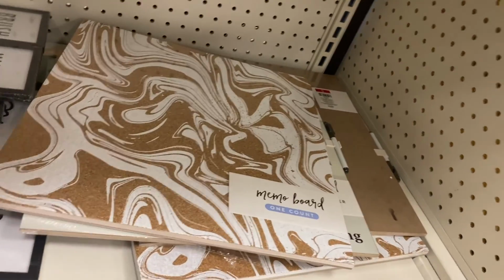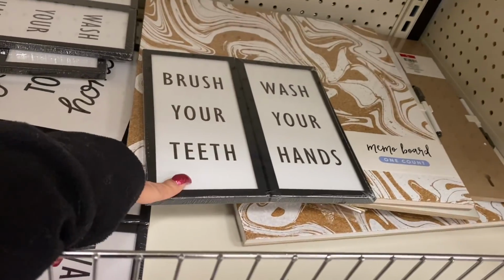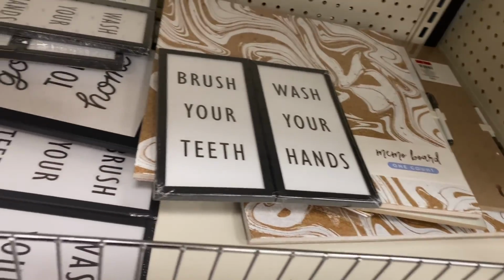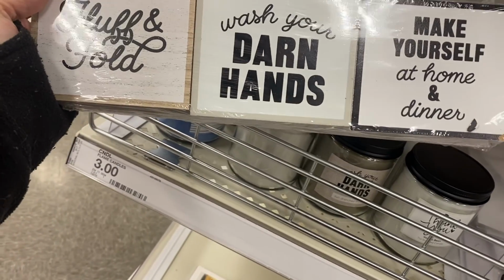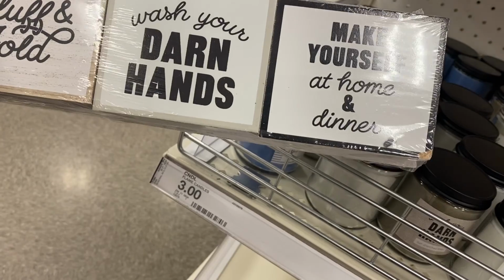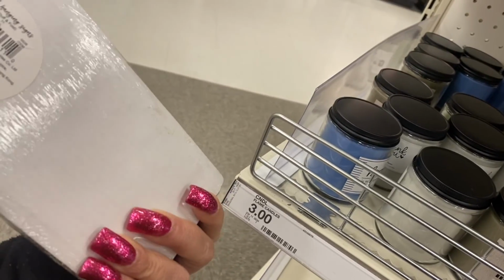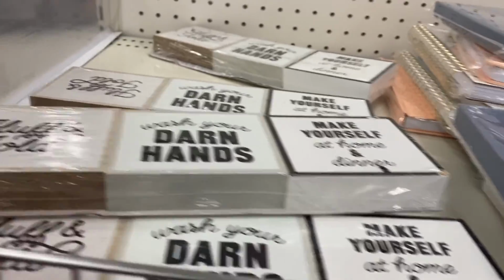Okay. This one says brush your teeth and wash your hands. I like those. So those are also $5. Then we have these. Fluff and fold. Wash your darn hands. And make yourself at home and dinner. I like these. So these are 3 little blocks. These are really nice for some tiered trays, and those are $3. So that's what they have here.